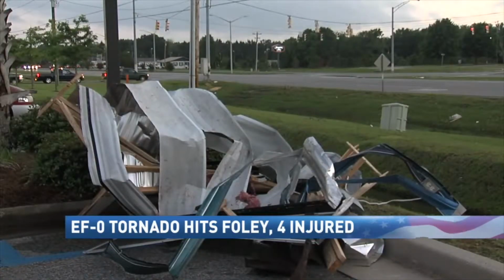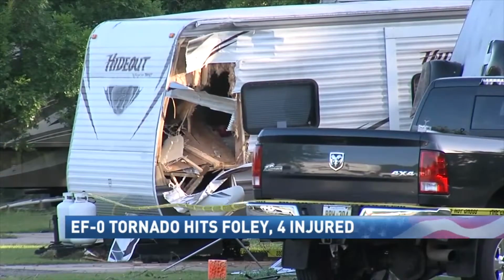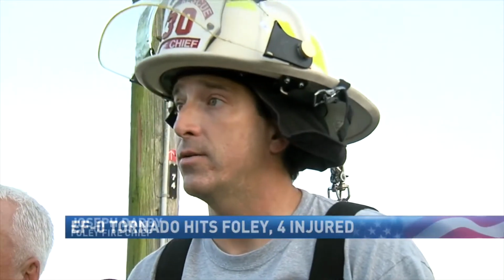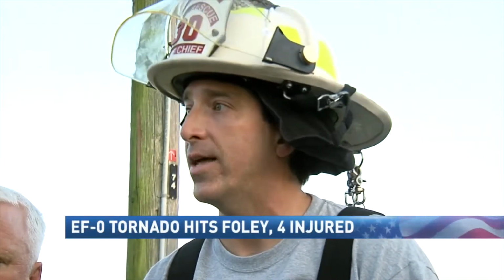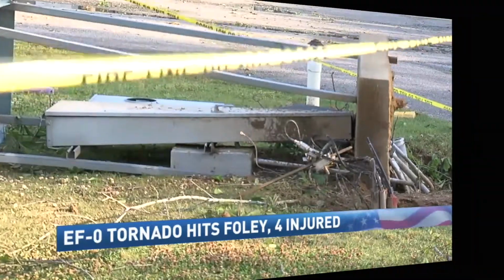Other businesses in the area also reported minor damages, but Foley officials say the majority of the destruction was to the RV park. Anything significant? We did get some reports of possible damage in other places of the area, but we verified that there was nothing significant there. So every other damage report, weather related at this point, has been minor.